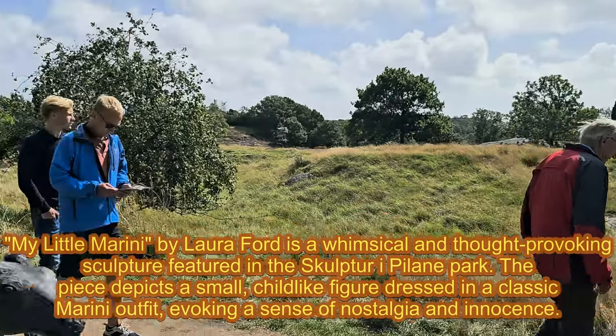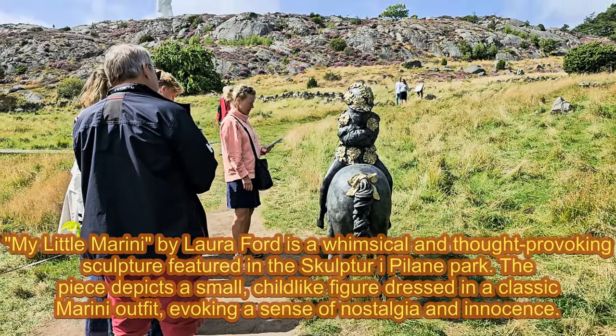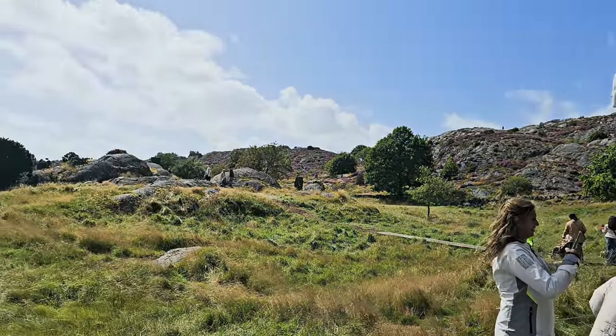So we will go and visit each sculpture in this beautiful park, and what we will do, we will write information about the sculpture in subtitles so you can read while you are enjoying the video.